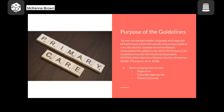You can see here the authors' stated purpose of the guidelines, as there is an ever-increasing number of people living with HIV and requiring HIV-specific primary care. There is a need for an updated recommendation for the 2013 HIV primary care guidelines.